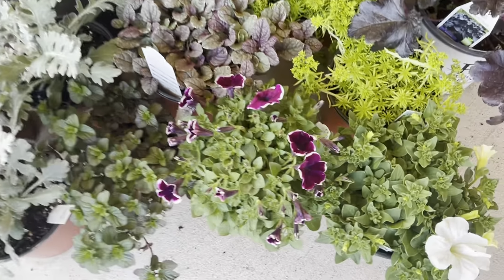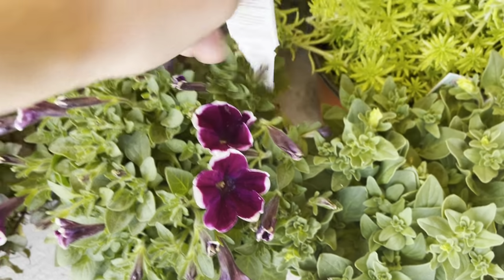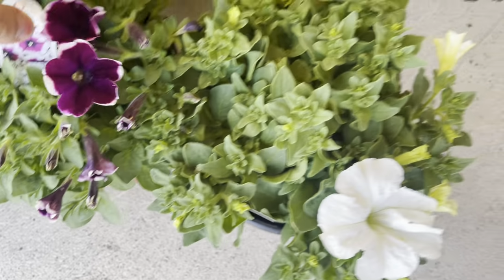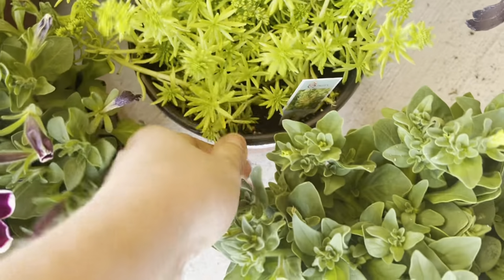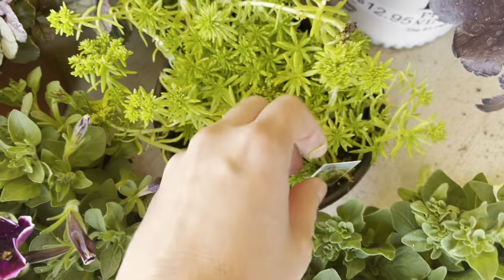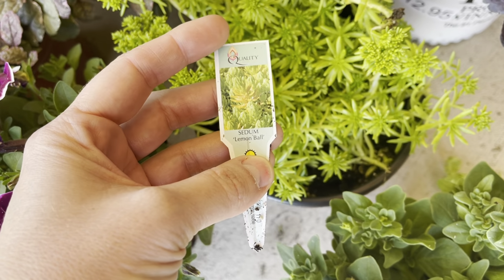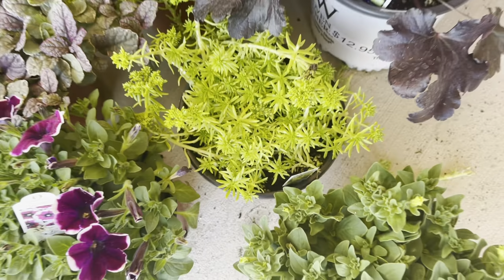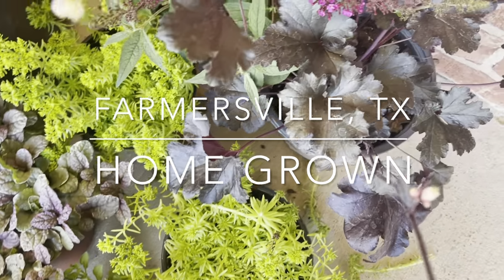All right, y'all, I got a wide variety. I have a lot of petunias. This particular variety is called Crazy Tunia Passion Punch. I ended up getting some white petunias as well. I thought those were beautiful. I got a couple of different sedums. My mom is a huge fan of succulents, so I thought that would be good. This is sedum lemon balm. I actually have this in my garden as well. All of these plants I picked up from the Farmersville location, Farmersville, Texas, homegrown.